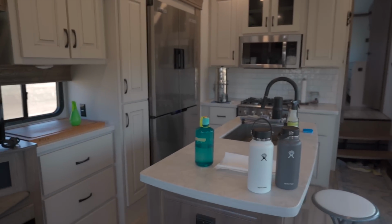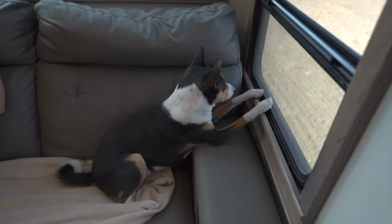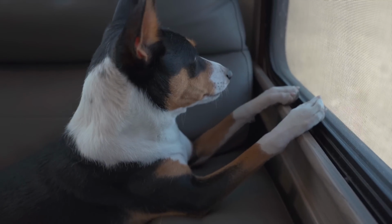So you're paying that small premium fee to be location-wise really ideal for whatever it is that you're doing. And we're in this fairly spacious fifth wheel with large water capacities, tanks, electrical system, and everything. So it's just like we're chilling.